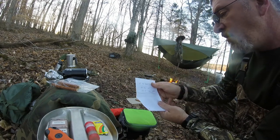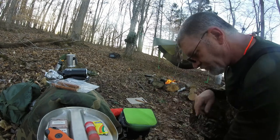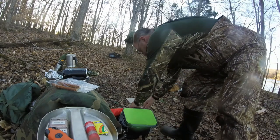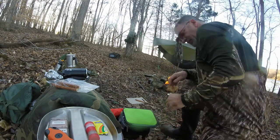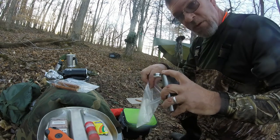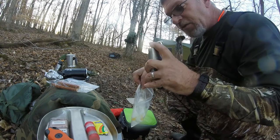I am to put into it 1/4 cup warm water and 1/4 teaspoon of oil. So what I'm gonna try to do is just mix it up inside the bag here. Once I find my, oh, there it is. Okay, this is gonna be dangerous. I'm not real good at guessing things, but here we go. Plenty, I think.